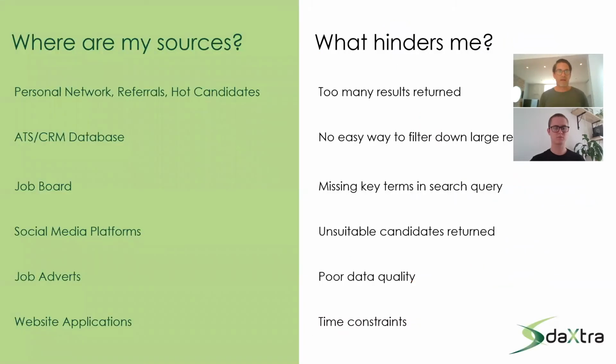But if you think about in the seat of a recruiter, when you receive a role that you need to source for, there are areas that you're going to source for candidates. Perhaps you're thinking, firstly, who's in my personal network? Can I get referrals from other candidates? Who else is in process? Who else is the client interviewing? These are really great ways that recruiters use their knowledge and skills to identify these candidates.